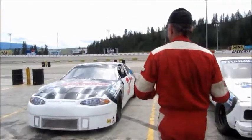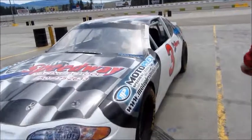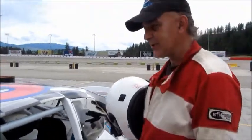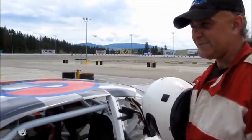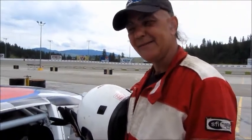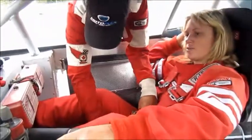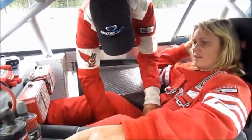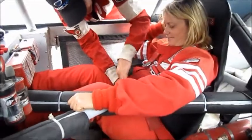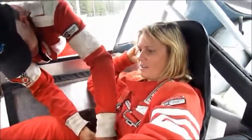Now I'm going for a ride in the big kahuna. This is an actual NASCAR, right? NASCAR style sportsman, yeah, it is. 450 horsepower, 2,950 pound, 2006 Monte Carlo. All plastic body. So what is that kill switch for, really? It just turns the battery off and the ignition off so that if the thing hits the wall and the safety crew comes along, they can shut everything off.